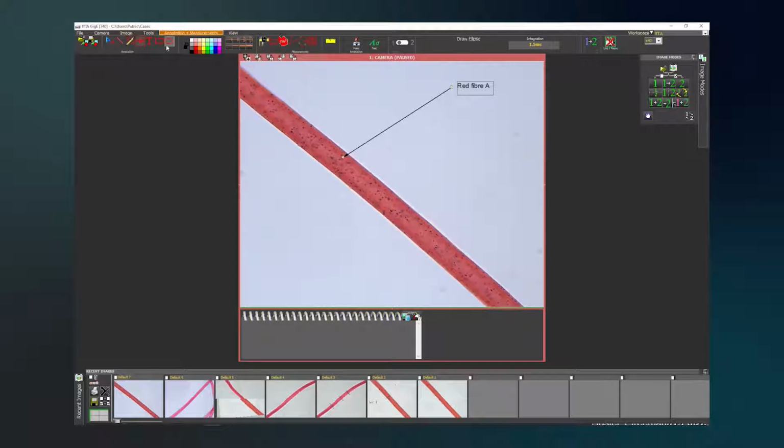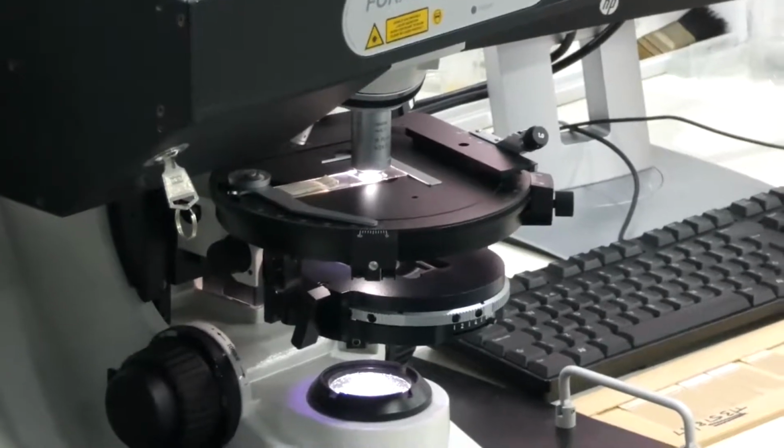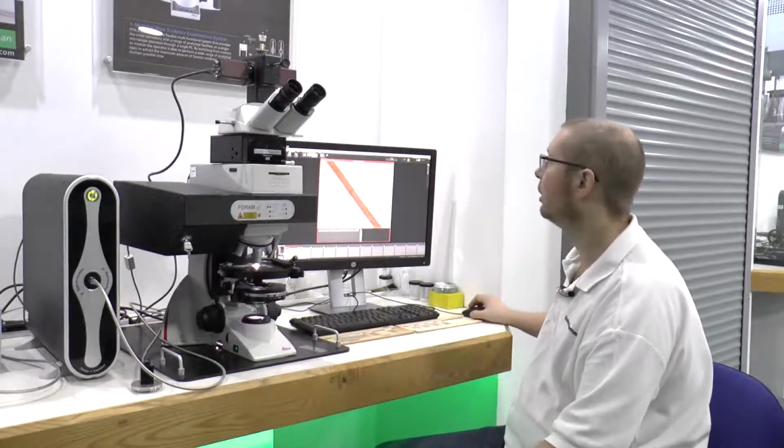If we check the objective that we're using, here we're using a 40 times objective, we can set that function in the software, and we can also now use that to take accurate calibrated measurements, in this case the diameter of the fibre here coming in at 20 microns. Once we're finished with that, we can make those annotations permanent, and we can send those to our recent images gallery or save the images as we wish.